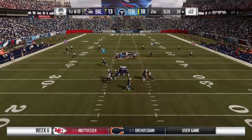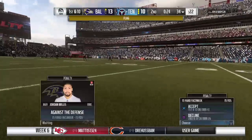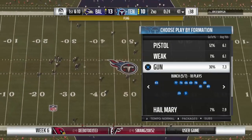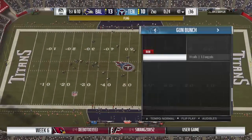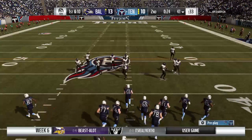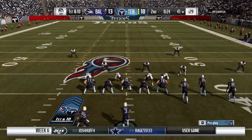They go back to the air here after the INT on the last drive. And he's taken to the ground, but he was pulled down by the face mask. Here come the flags. And I believe this is going to be a first down. And now it's 1st and 10. A big mistake, especially when you factor in the personal foul yardage.